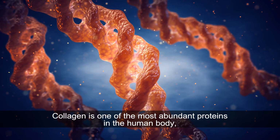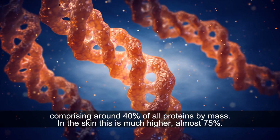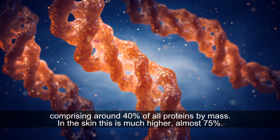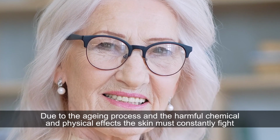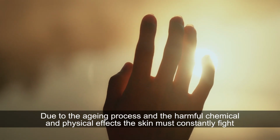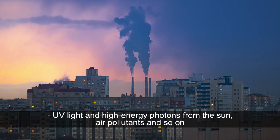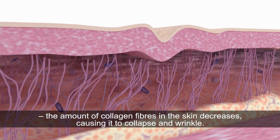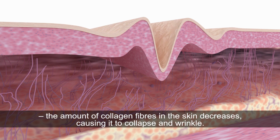Collagen is one of the most abundant proteins in the human body, comprising around 40% of all proteins by mass. In the skin, this is much higher, almost 75%. Due to the aging process and the harmful chemical and physical effects the skin must constantly fight, ultraviolet light and high-energy photons from the sun, air pollutants, and so on, the amount of collagen fibers in the skin decreases, causing it to collapse and wrinkle.